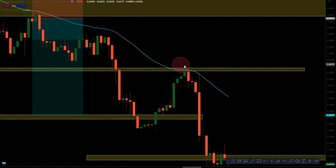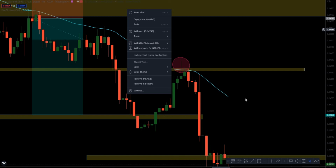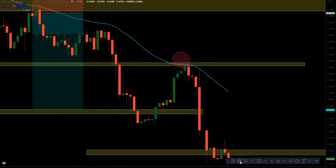Confluence number two, we had the golden zone. Confluence number one, we had the 1-hour 50 exponential moving average, where the rejection off the 1-hour 50 exponential moving average was coupled with the fact that this was a previous support broken, now turned new resistance. Price was retesting this. Then we got a nice shooting star candlestick, which is a reversal candlestick pattern. So we had the second sell at the close of this 1-hour shooting star candlestick.